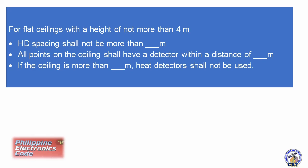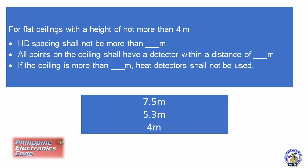So, kapag heat detectors, it is either below 4 meters or above 4 meters. So, kung below 4 meters, ito dapat yung spacing. Okay? So, heat detector spacing shall not be more than 7.5 meters. All points on the ceiling shall have a detector within the distance of 5.3 meters. But if the ceiling is more than 4 meters, hindi na kailangan ng heat detector.